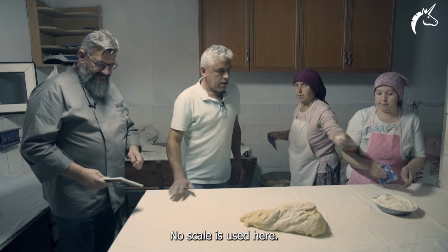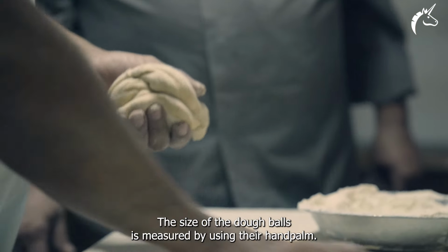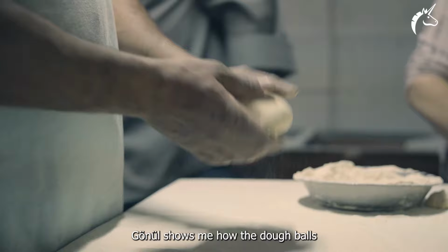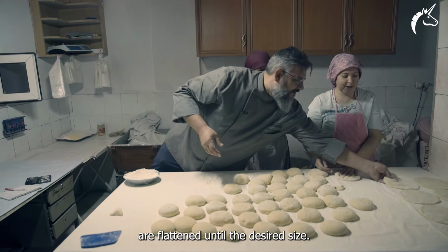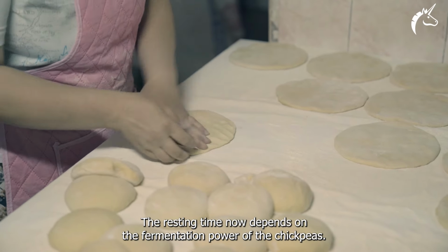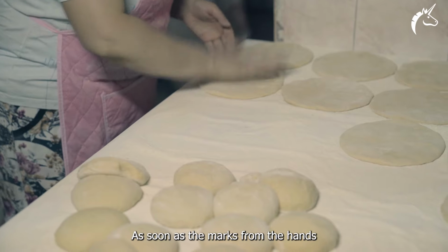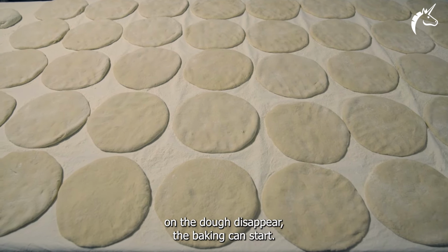No scale is used here. The size of the dough balls is measured by using their hand palm. Gönül shows me how the dough balls are flattened until the desired size. The resting time now depends on the fermentation power of the chickpeas. As soon as the marks from the hands on the dough disappear, the baking can start.